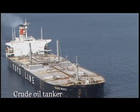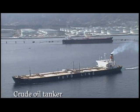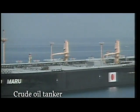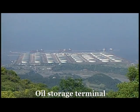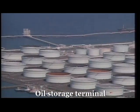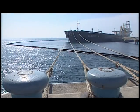Crude oil is transported to Japan from Persian Gulf countries via the 12,000-kilometer-long oil road over 20 days. Part of this crude oil is stored at the Kire terminal in Kagoshima, the world's largest such facility, a so-called private reserve. It fulfills part of the national policy.